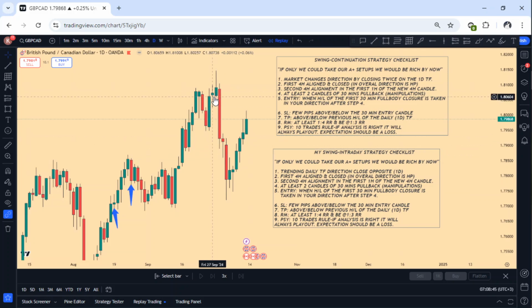This day you need to avoid this market, because even the 4 hours has changed character. This is one closure, one takeover, second takeover, third takeover in one day. Should avoid that. Most probably it is news. Then we get another closure. This day you don't trade.